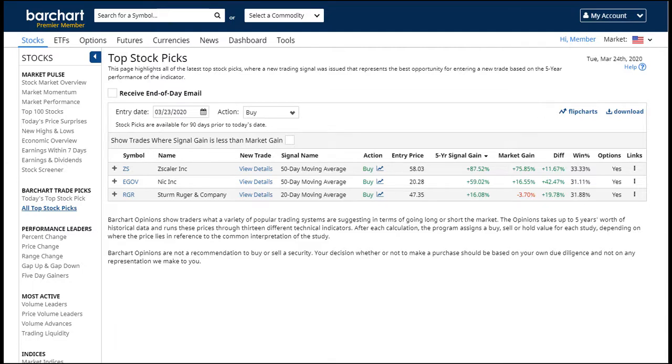Of course, there are many other factors to consider before entering a trade such as this, and an equal number of factors that you should be considering before exiting. Barchart's top stock pick gives you valuable information to use when looking for new potential trading candidates.